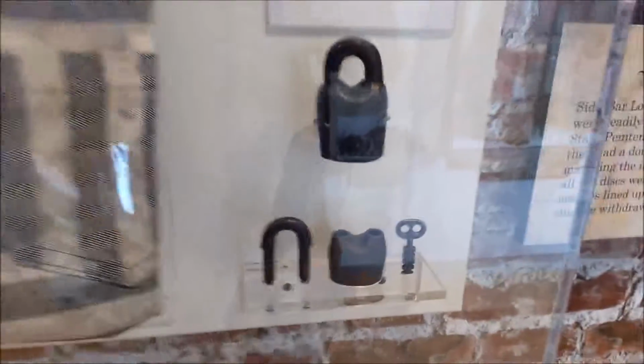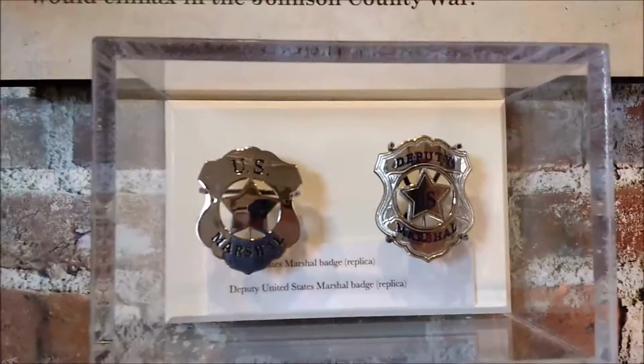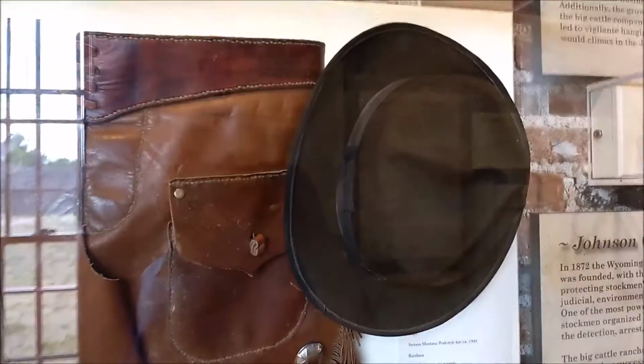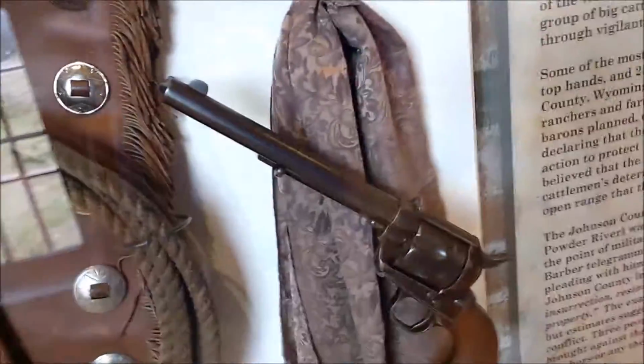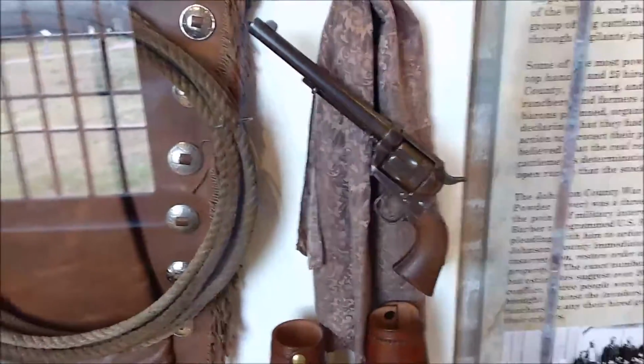Shackles, your uniform. Got some locks here. Got a Winchester rifle right there, model 1894. Some branding irons for cattle. Some law badges. Oh, this is nice. Yeah. Got a Stetson hat. Got some checks. Got your rope. Colt single action 44-40 pistol from 1874. Got a bandana back there too.